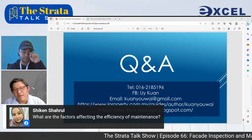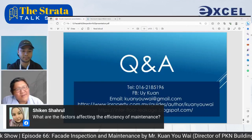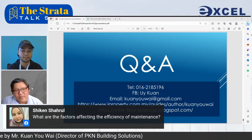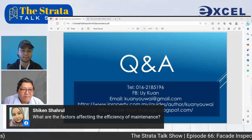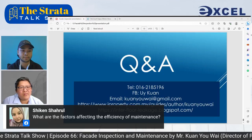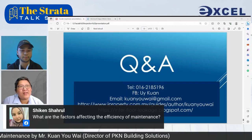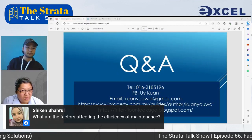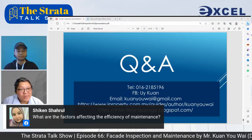Efficiency of maintenance. Okay, there's a scientific paper done by a scholar in Malaysia on buildings. The conclusion is that, at the floor level, building managers and technicians lack knowledge in maintenance. Bear in mind, structural engineers are trained to design, supervise, and certify. They are not trained to diagnose and repair. As such, diagnosis and repair is actually new knowledge.